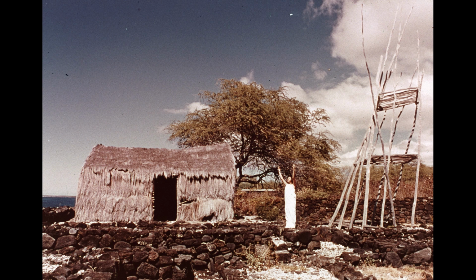This is called a halau. This is where some of the Hawaiians used to hide out when they'd done some minor thing that the law didn't allow. As long as they stayed at this place, they were not bothered. Notice the type of grass shack that was on this place. A lot of volcanic rock.